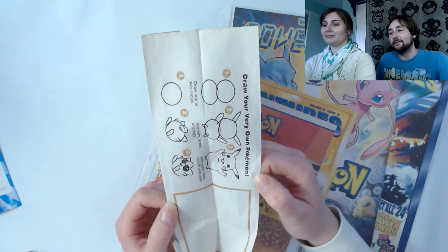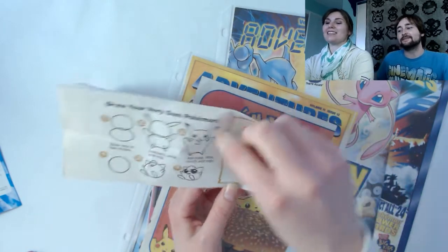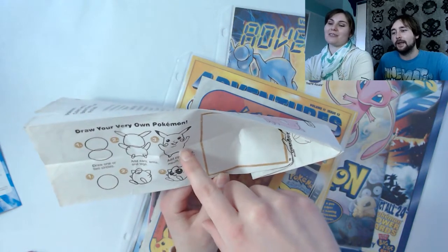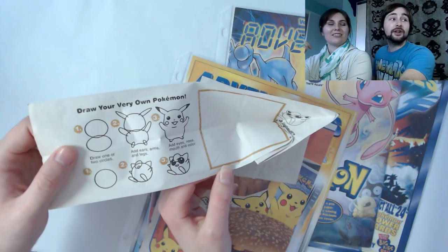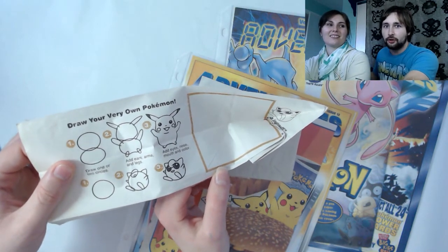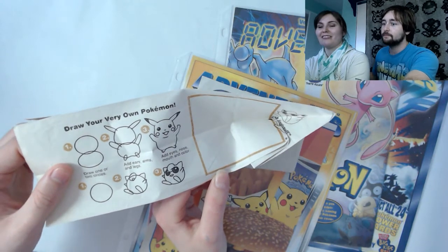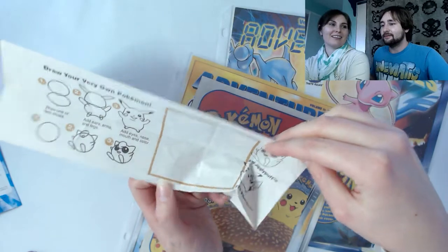Oh, there's some Pokemon game. Draw your very own Pokemon. Yeah, it's like draw the circle and then just draw the Pikachu. Now this is the first step of when it started to all go wrong. When step 1 of drawing Pikachu was drawing 2 circles, not 1. What's with his arms? I don't know. There's a really creepy Jigglypuff looking thing down there. There we go.